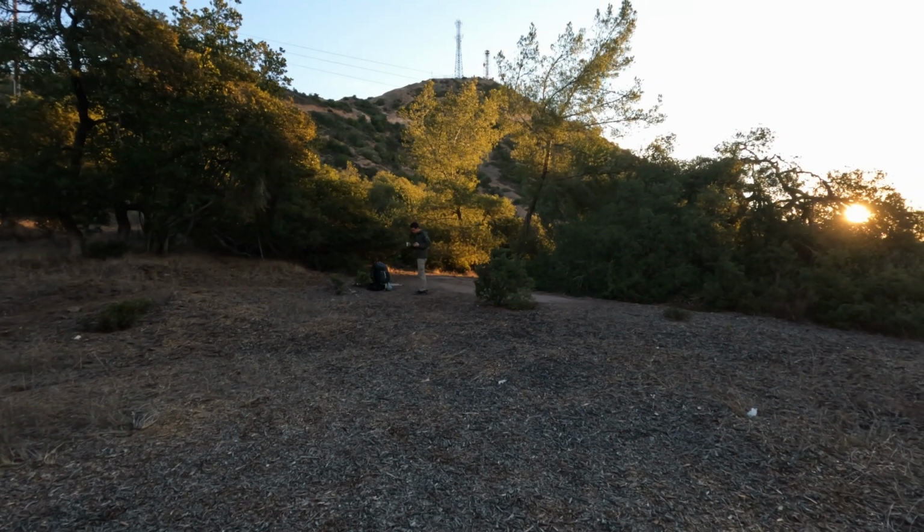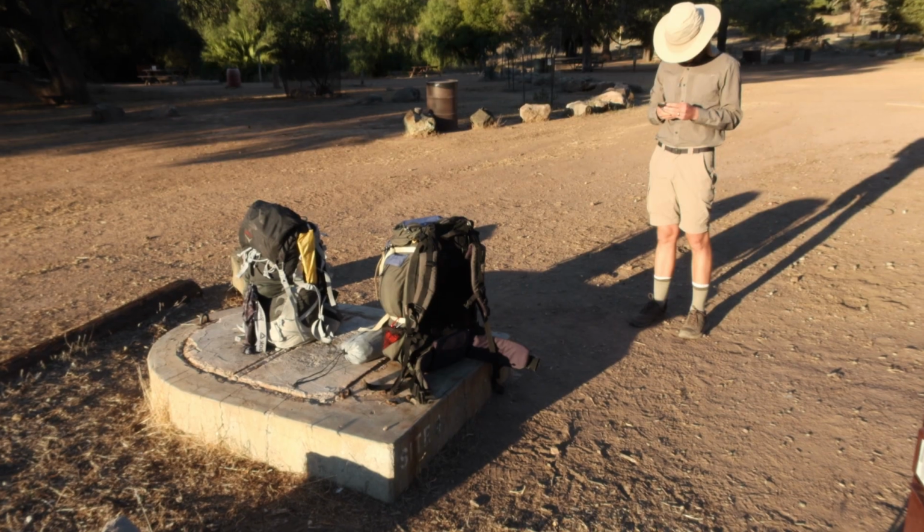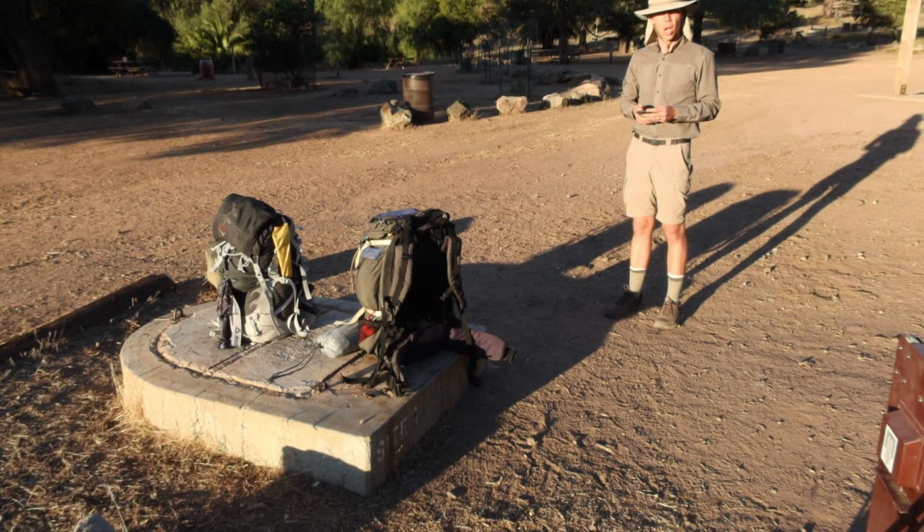So we're in pitch 4 right here, next to the bathrooms. Don't do that, because it smells a little whiffy. Just saying. Are we ready? I think so. Let's go.